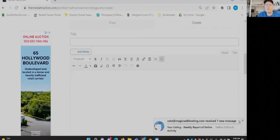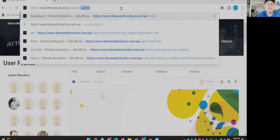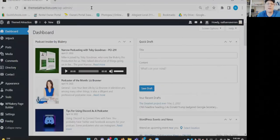But what we're going to do is go to the back end of ThemedAttraction.com. This is WordPress, just like any other WordPress. If you've used WordPress, you've probably already done a lot of this. Go to ThemedAttraction.com/WP-admin. That's the universal login for WordPress. Once you click that, your screen will look like this.